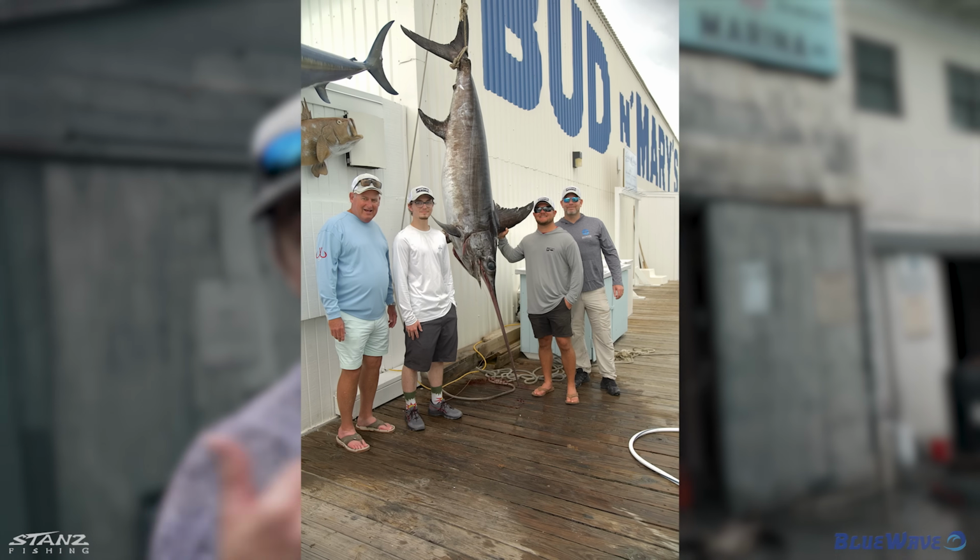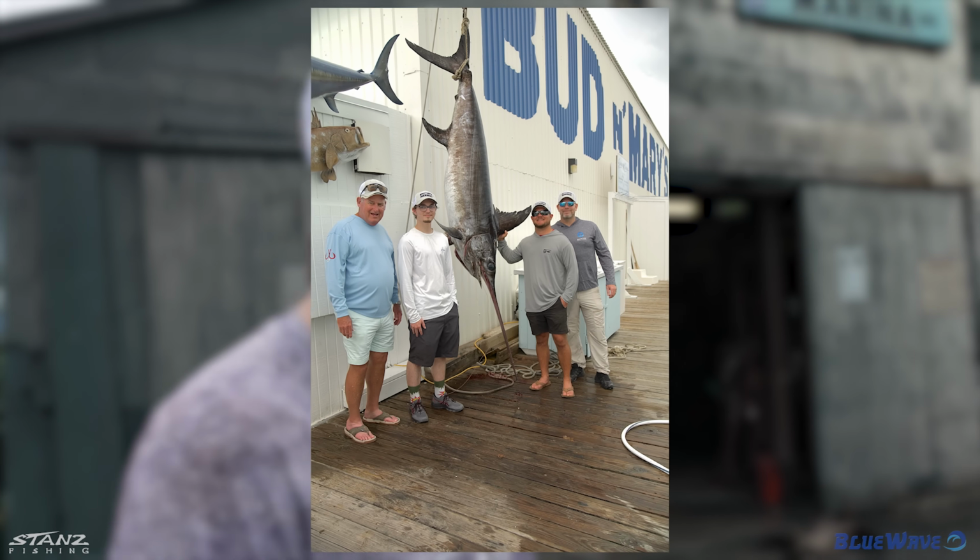And Mike fished yesterday. Got a big swordfish, 300-pounder with his group of guys, and that was pretty exciting to see when they came in.